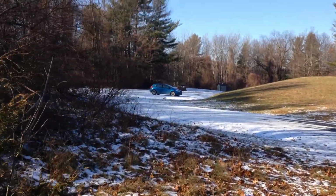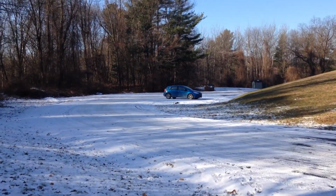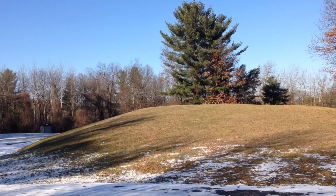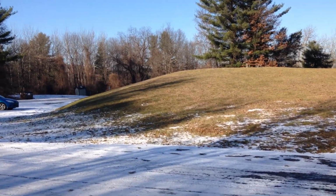And it leads us into a parking lot. This is called the Circle Lot. And there used to be some flagpoles on the top of that hill, which was one of the landmarks for the Boy Scouts to navigate by.